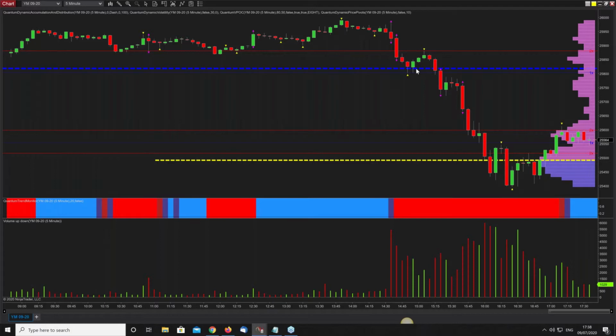This is on the accumulation distribution indicator, and these levels are also off the same indicator. In other words, the thicker the line, the stronger the congestion, the stronger the support or resistance area. And it does that automatically by increasing the width of that line by the number of times it is tested. So the more it's tested, the wider it becomes. So you get this very visual, very simple, very powerful display that tells you the strength of these regions.